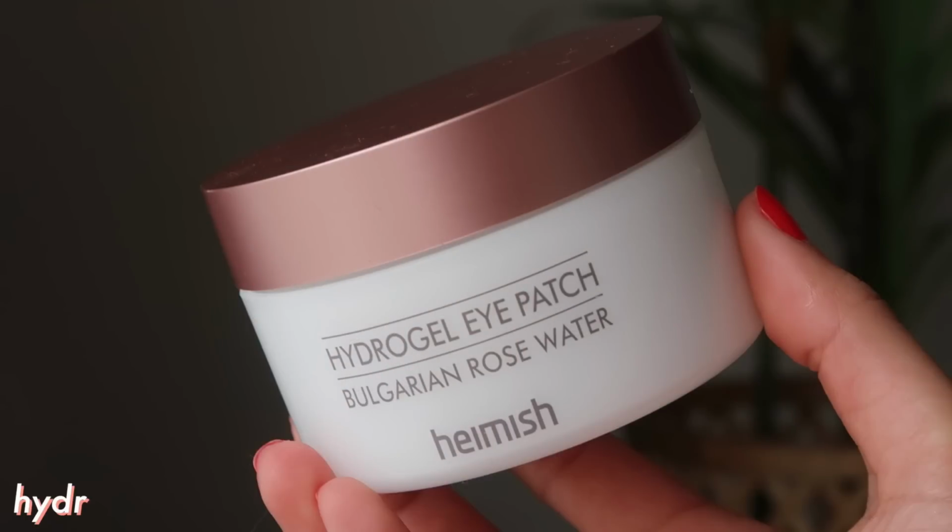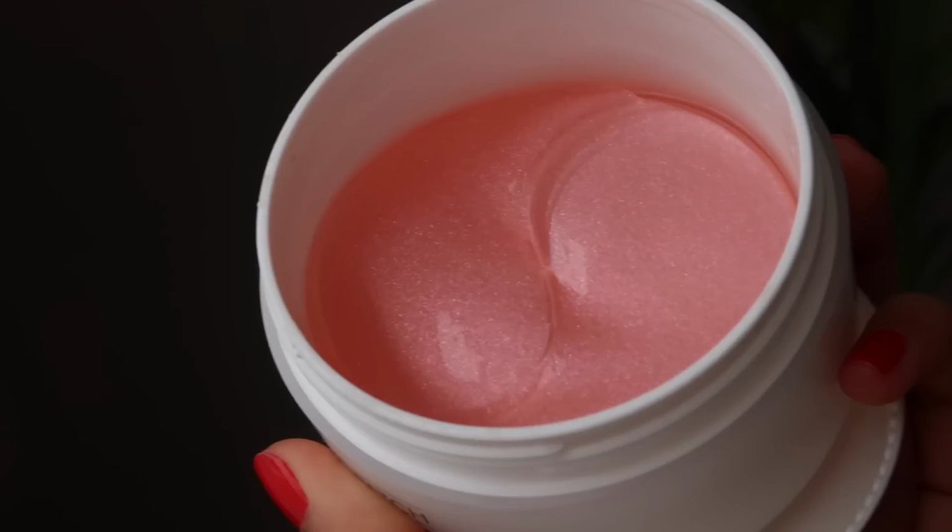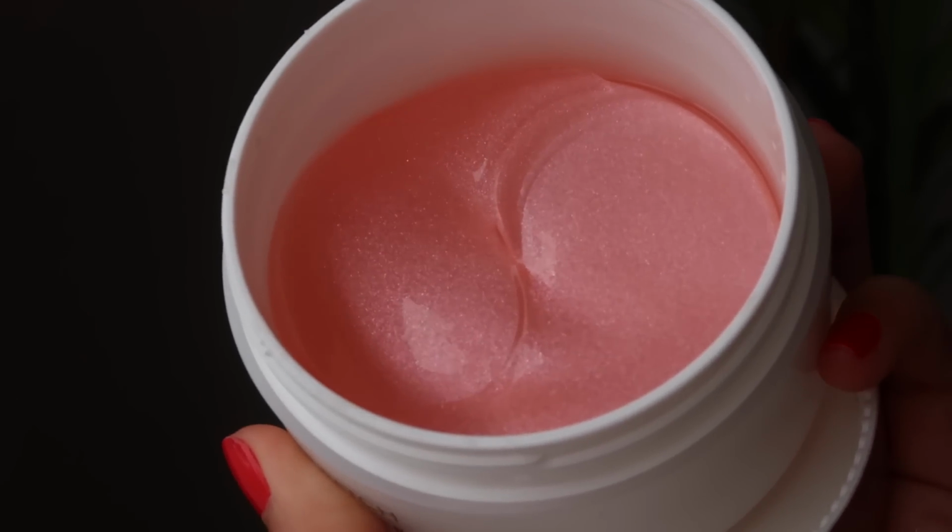And the next product that I have from HEIMISH is their hydrogel eye patches in Bulgarian rose water. I think eye patches, again, eye masks are not a necessary product to have in your skincare routine, but it's nice to pamper yourself here and there. There are 60 patches in here, so one for each eye. You're gonna have 30 uses out of this product, and these are so pretty. It comes with a little spatula as well, so you can scoop it out, but look how pretty that is.